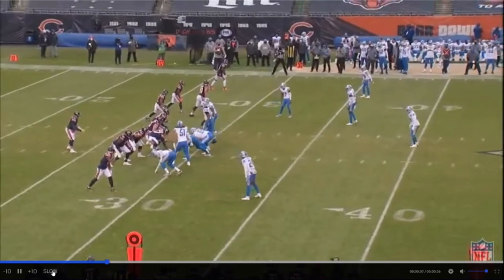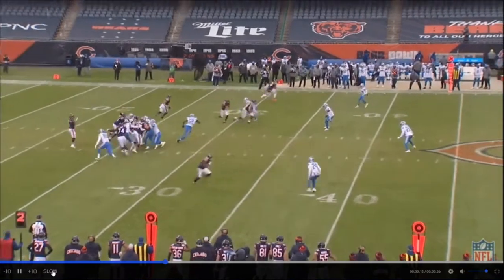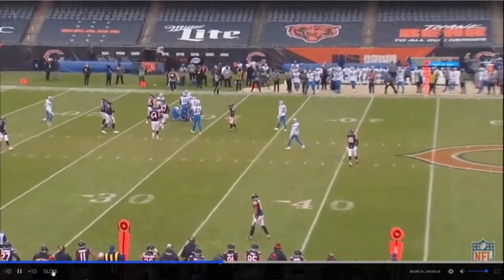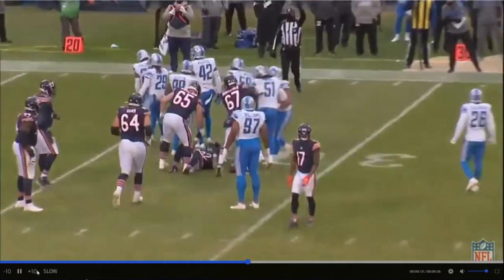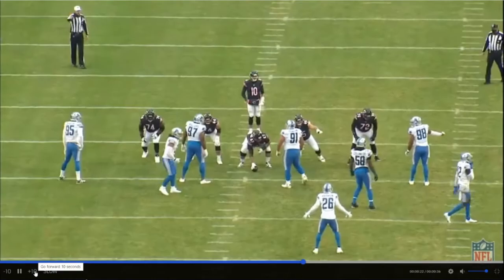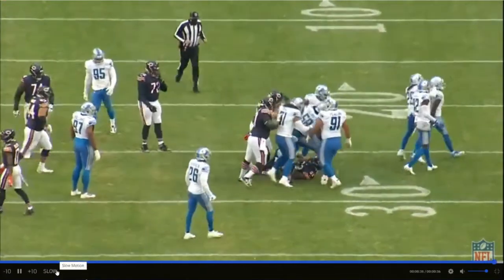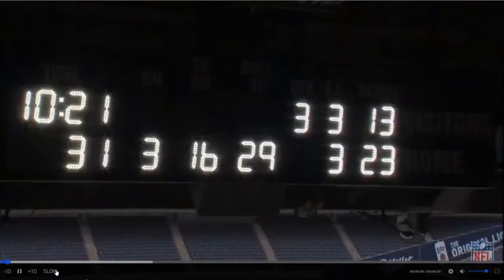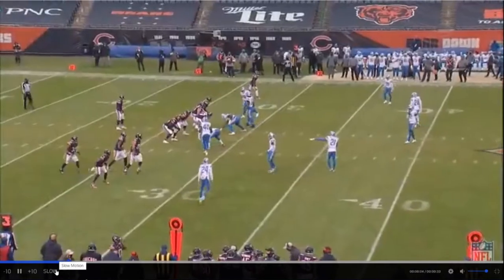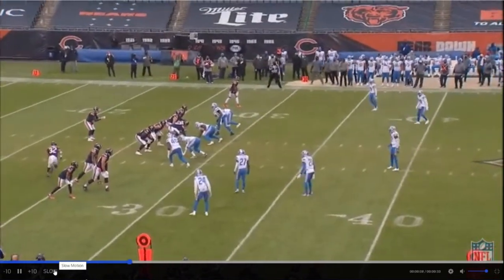Out of empty, we got four to a side. Do a terrible screen. Yeah, we don't do well with those at all. Our screen game is so bad. All right, third and 16. We're up 10 at this point. So we'll go with the diamond look again.